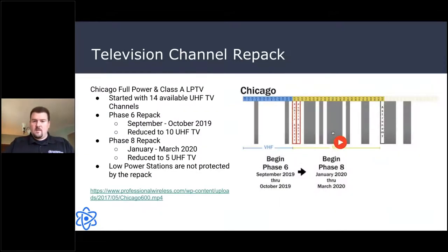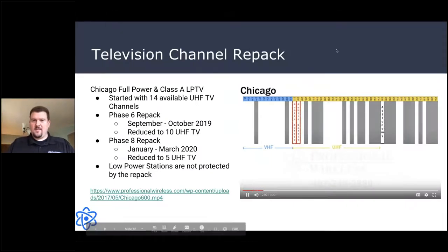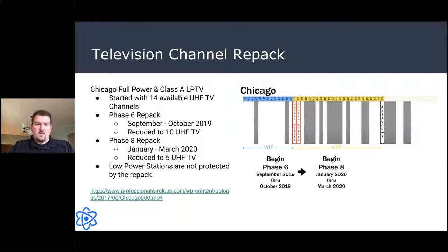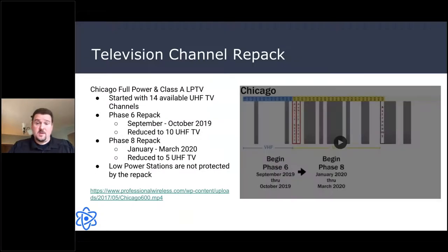And this is a very cool graphic that hopefully will show up to you guys. Cody put this together today. Well, modified the one we had today. So you can see, here's what's happening if you're in a large market like Chicago. You have a first phase of the repack where TV moves down into the lower part of the band, and then you have another phase of the repack that's going to be complete here, just completed in March, actually.